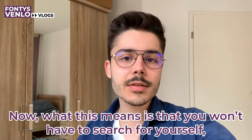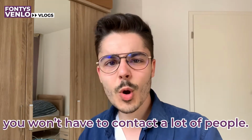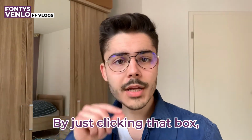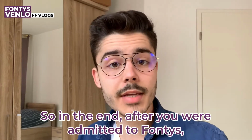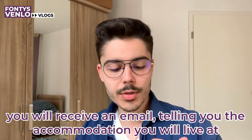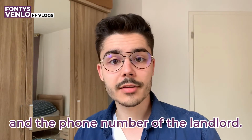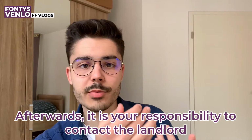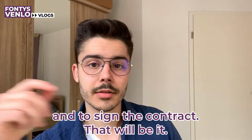Now, what this means is that you won't have to search for it yourself, you won't have to contact a lot of people. By just clicking that box, Fontys will provide you with accommodation. So at the end, after you are admitted at Fontys, you will receive an email telling you the accommodation you're located at and the phone number of the contractor. Afterwards, it comes to your responsibility to talk with the contractor and to sign the contract, and that would be it.